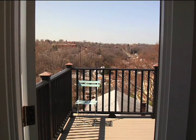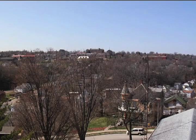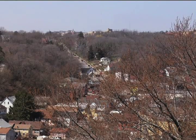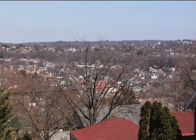I mean, the guests absolutely love to go up there and see the view of the whole city and all three states. You can see the river. I mean, up there with the stars at night, it's great. You can see the fireworks from up there. It's just a great place. It's like a whole different world when you go up there.